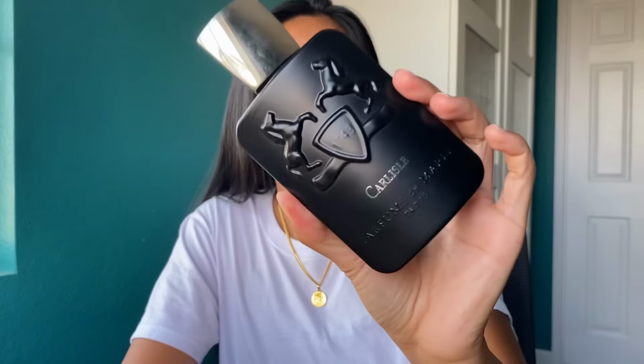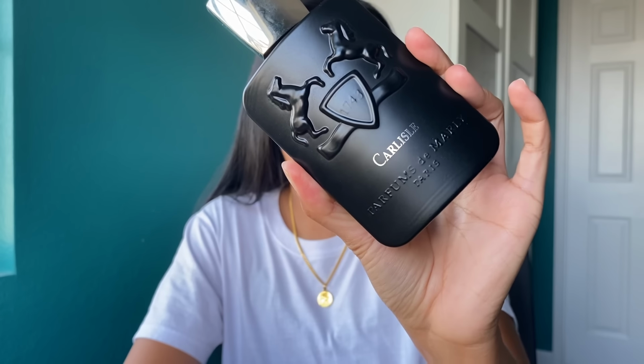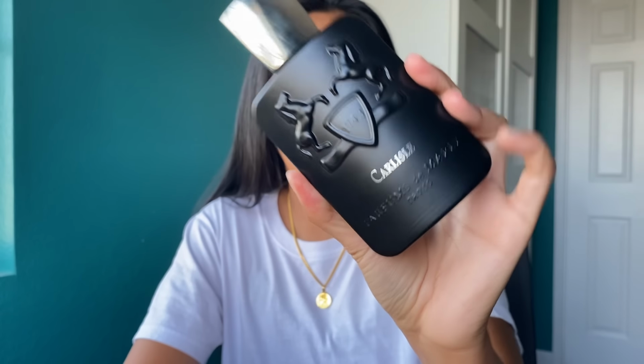Okay, next up. Oh my God, Carlisle, Parfums de Marly. I hardly talk about this fragrance anymore for the sole reason that I can hardly wear it in the weather that I live. But this is definitely not a blind buy fragrance. Not at all. Okay, Carlisle, you gotta sample this one because unless you're balling like that, go for it.